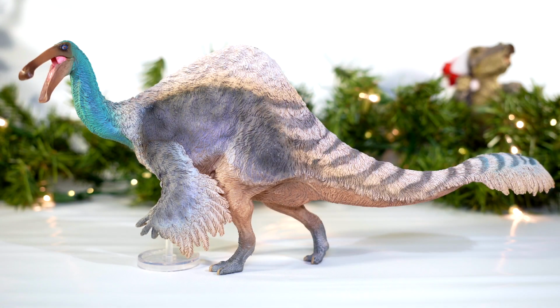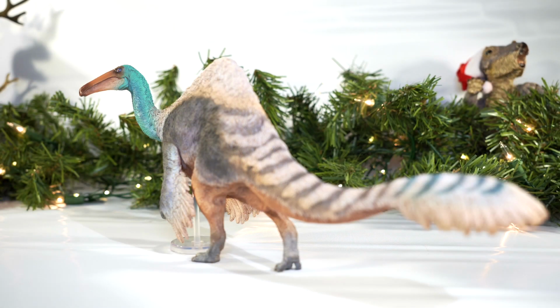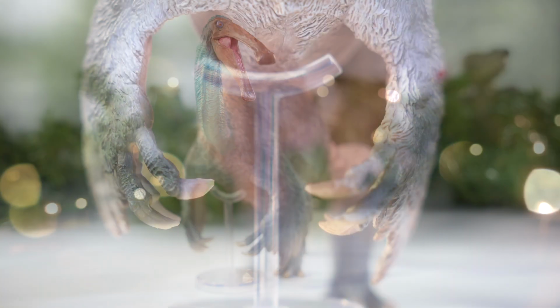Jacques has been sculpted mid-stride, arms held bent, while the neck and head turn gracefully over the left shoulder and the tail sweeps back behind him. It's a nice, active pose, but I do heavily encourage the use of the included acrylic stand for prolonged stability.